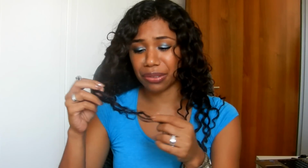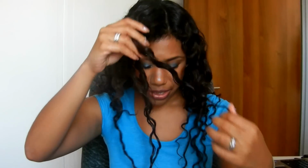As you can see, I still have those curl units. If you don't know what a curl unit is, or if you have any questions at all about anything I've said, or have no idea what I'm talking about, just write it below and I promise I will explain everything. So my hair is still in these curl units. I feel the curls are defined, all the way right to the ends.